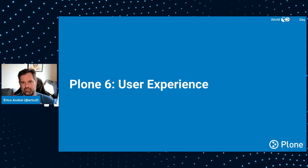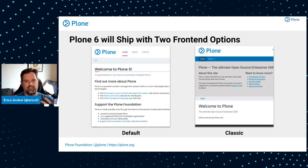What about what made Plone famous? Its user experience. From time to time, we've been working on that. We've been reviewing that. So if you think about this, Plone 6 is not going to be different. First thing is, we are going to ship you with two different front-end options, two different user experiences. One is what we call the Plone Classic.